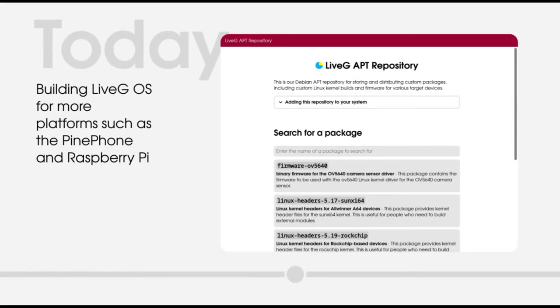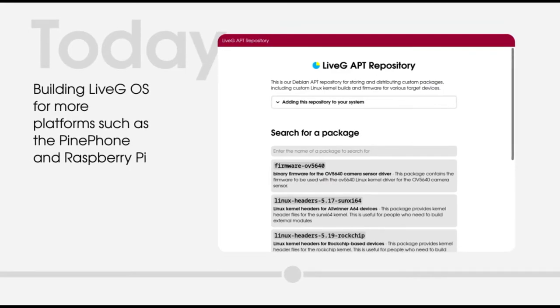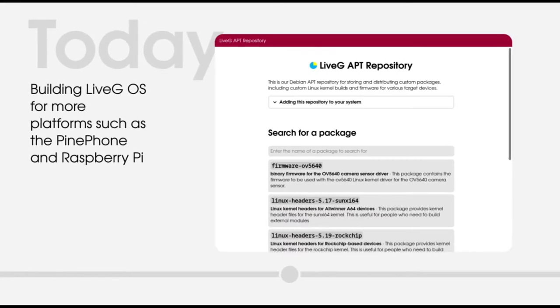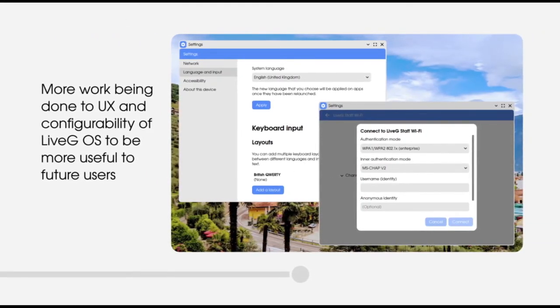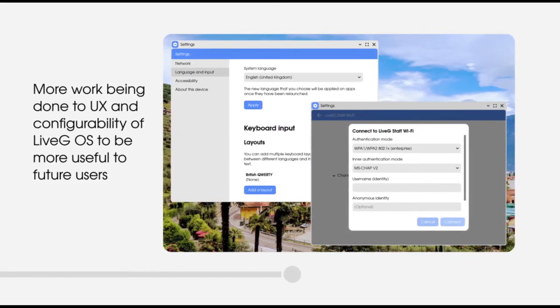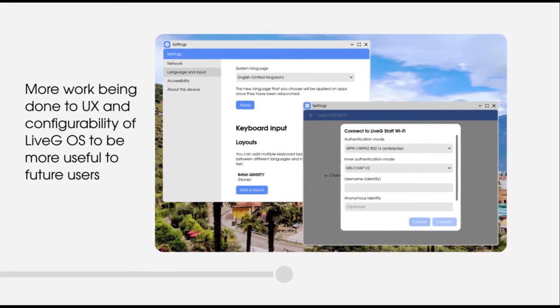This brings us to November 2022, where there is an ongoing expansion of the LiveG OS platform, so it can be run on other platforms such as PinePhones and Raspberry Pis. To support this expansion, we started hosting our own Debian apt repository for keeping packages vital for running LiveG OS on other platforms. Alongside this, more work has been done on the user experience and configurability of LiveG OS and G-Shell. That contributes to a more useful operating system for when you release more OS builds.